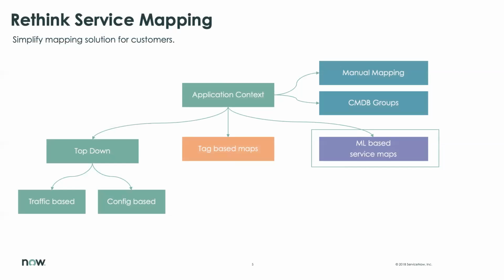Next, I want to talk about the ML-based service mapping. Our customers see huge value in service map. It provides a deep understanding of all the technology, infrastructure, and application service relationships that make up an application service. The traditional top-down service map reads config files and leverages traffic-based discovery. It is the most accurate mapping method, but it also comes with a degree of difficulty to map an application service. Customers provided feedback to us and challenged ServiceNow to provide options and simplify the service mapping capability.